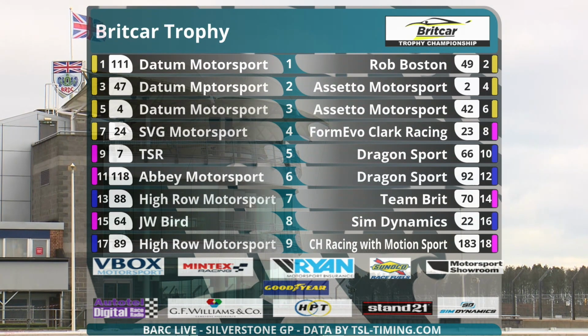Row 3, number 4, Marco Anastasi drives solo alongside the number 42 car. That will be started this time by Mike West. Jade Edwards will take over. Row 4, number 24 for SVG Motorsport. Neil Wallace will take the start. Ian Astley will take over that car. Alongside them, number 23, the Form Evo Clark Racing Porsche of Simon Clark.